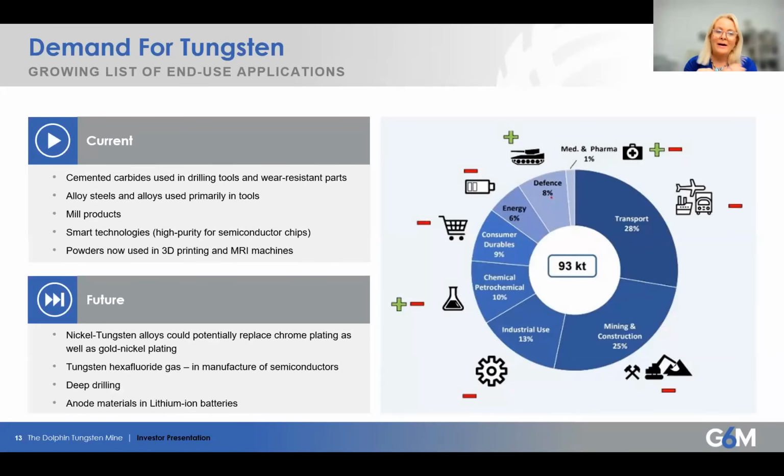So demand for tungsten fell in 2020, primarily due to the slowdown in economic activity. It went from 106,000 tons to 93. It's forecast to pick up again, I suppose, as we all come out of our COVID slumber. You can see the uses there.